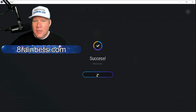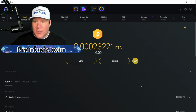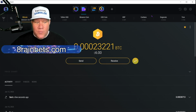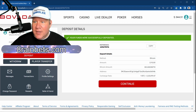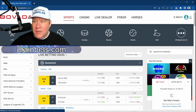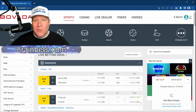So it's sending it. And now that Bitcoin's on the way. You'll see I now only have $6 because there was a little bit of a transaction fee with that. You can see in your log, you have sent a few seconds ago, sent that Bitcoin to the wallet. Now if I bring Bovada back up, we're going to see, okay, your funds were successfully deposited. I'm going to hit continue. And I'm guessing within a moment, we're going to see, sure enough, we're now up to 354.51. So that's all it takes.